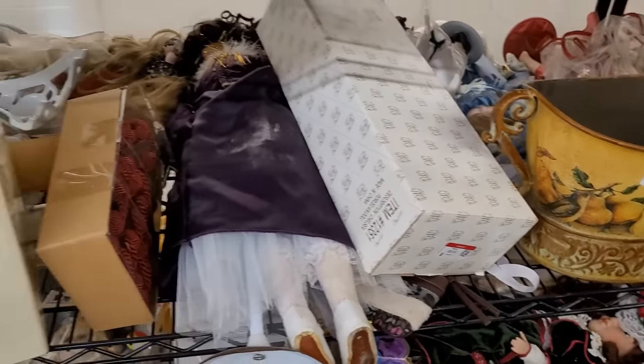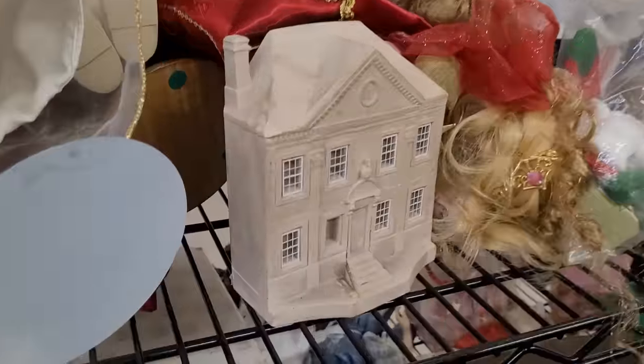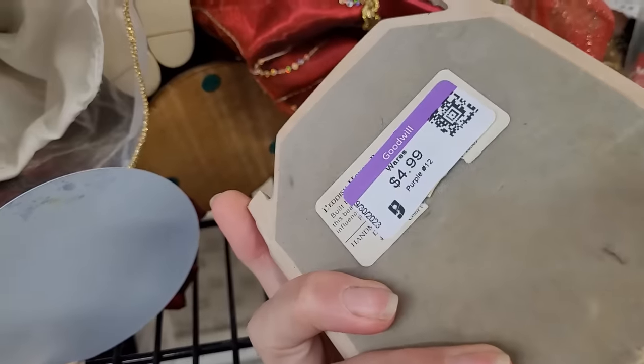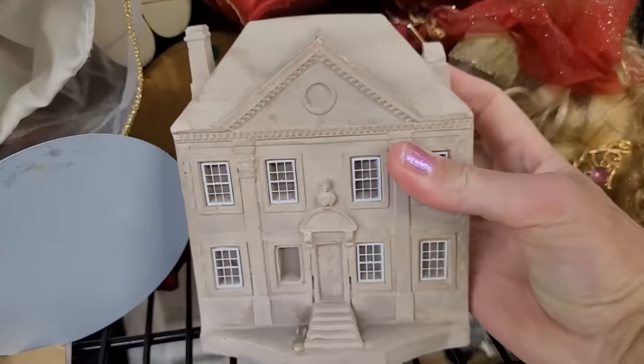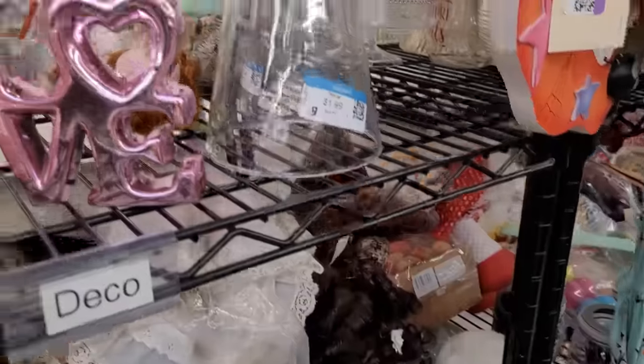Here is the doll shelf. Lots and lots of dolls. They seem to have thinned out the collection a bit. There's a little bookend here, is it? It's a house for $5. Sadly, missing its chimney there, so we'll have to leave that.